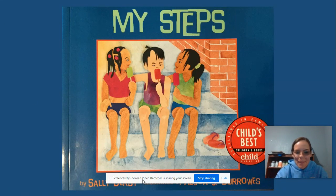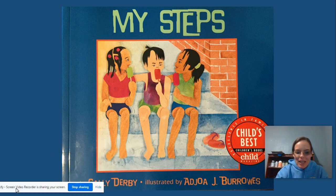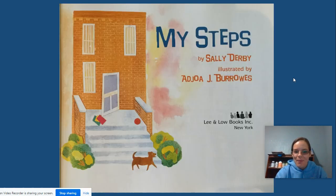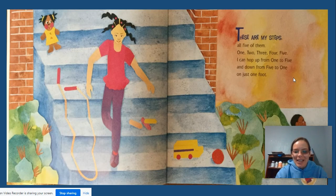Today we are reading My Steps by Sally Derby and illustrated by Adjoa J. Burrows. My Steps. These are my steps, all 5 of them. 1, 2, 3, 4, 5. I can hop from 1 to 5 and down from 5 to 1 on just 1 foot.